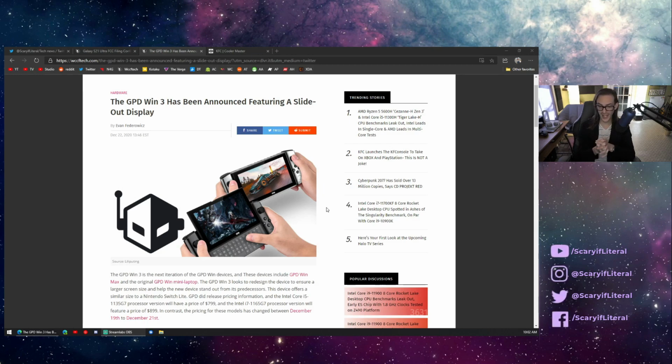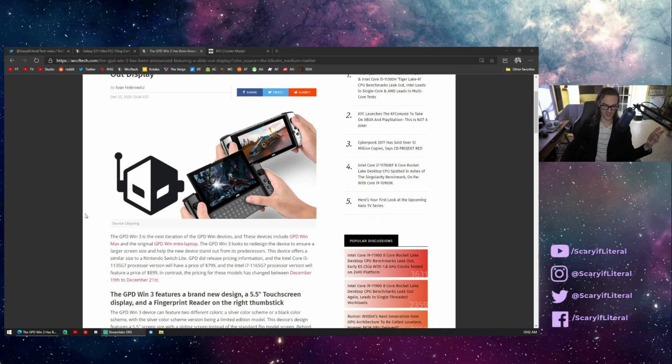This thing is going to be rocking a Core i5-1135G7 processor for $799, or a full-blown i7-1165G7 for $899. These things are actually pretty powerful. And on these new i5s and i7s, you've got inbuilt graphics that are actually fairly competent. You're going to be playing on this smaller screen, so you could lower the resolution a bit and actually get some proper gaming done on this thing. Emulation would be incredible on a system like this as well.